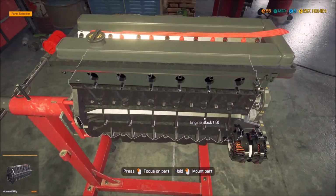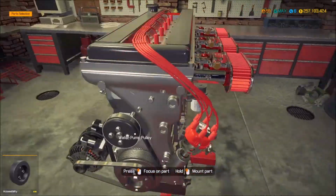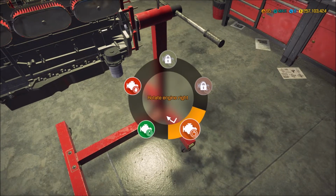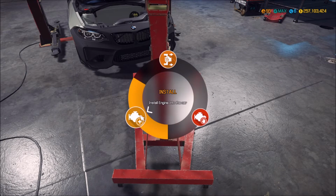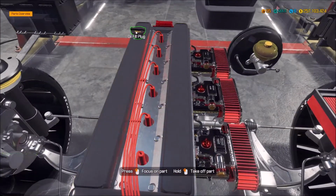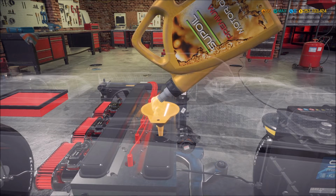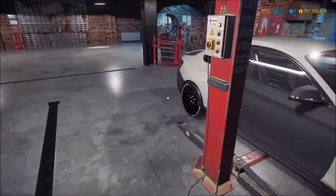I think we are good. The exhaust manifolds have to be put on after we put the exhaust on underneath the car. So that's what that's for. Alright, let's go ahead and put this bad boy in. Woohoo! Very pretty. Alright, throw some oil in this, because you know, I always forget this stuff. This is just learn from my mistakes.